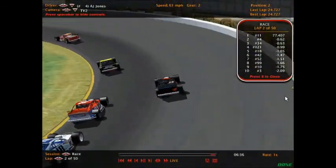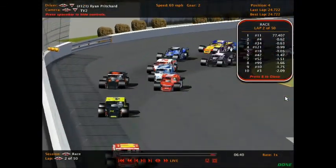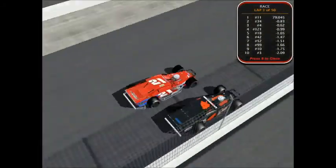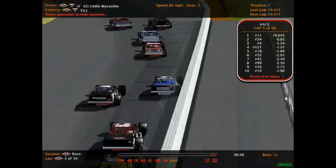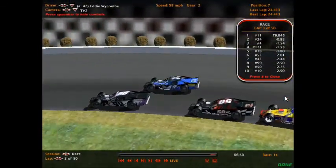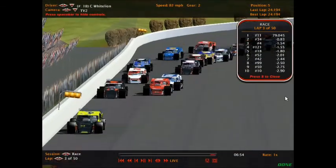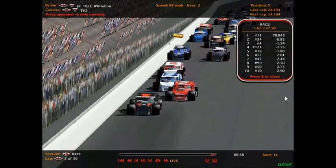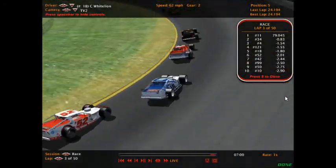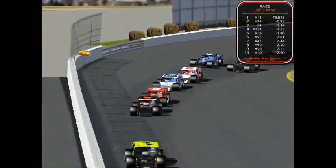The 4 car, A.J. Jones up to third, but here comes Ryan Pritchard in the 121 car, the only 3-digit number car in this series. You see, there's Eddie Wacumby. There's the 18 White Lion, our Busch Series champion for Season 2, looking to continue her streak here in the Whelen Series. Has not really had that much success to speak about this season.